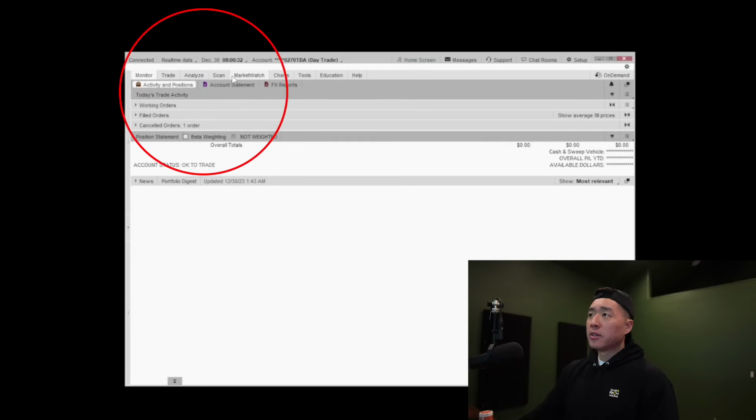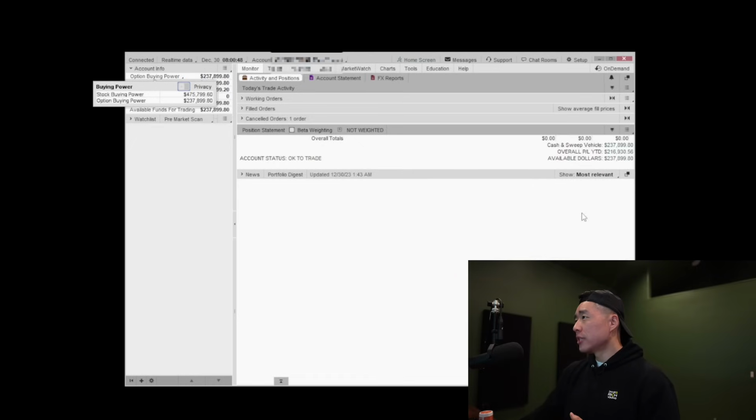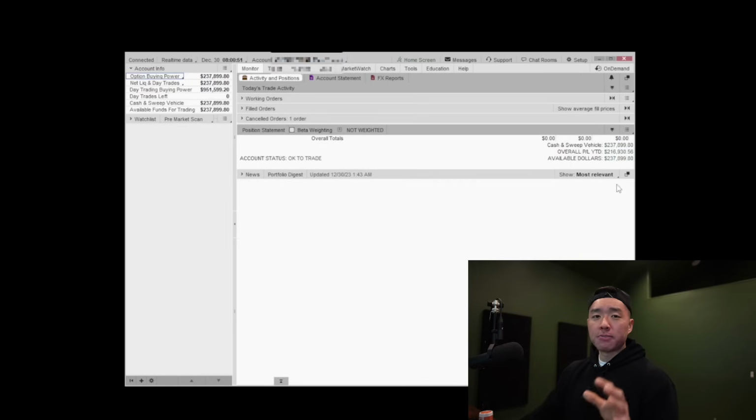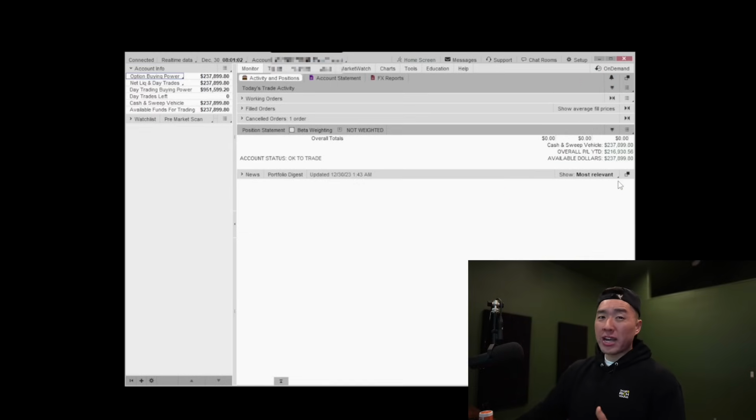So here it is. You can see the date and time, real-time data to show you that this is an actual live account. And if I come into here and I toggle between the privacy settings, I usually have this off because I don't like to look at how I'm doing throughout the year. And down here you can see, by the way, this is me risking $500 per trade. Down here next to the overall P&L year to date, it shows I am up over 216K on the year, which is about 100,000 less than how I did last year.